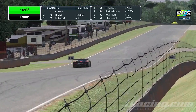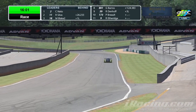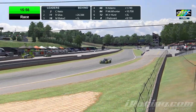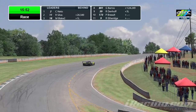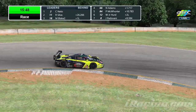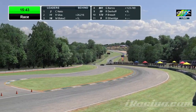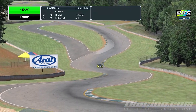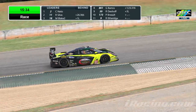Back up to Pat McWhorter. Haven't talked about him either. He is another one of the ASRC cars. Coming up through turn 1 and almost coming through the S's here. Sitting comfortably in 3rd, 10.8 seconds behind the leaders in that class. He might be able to catch these two guys if the two leaders start battling side by side and bumping and banging fenders. Believe it or not, this car can do a little bit of that, which is pretty crazy.